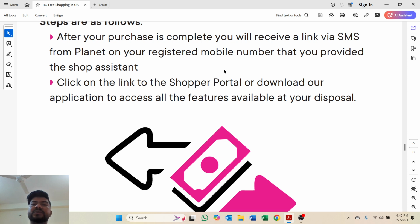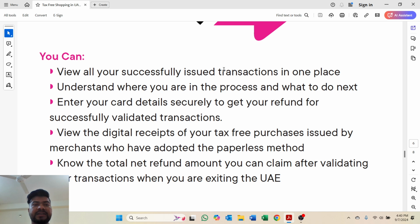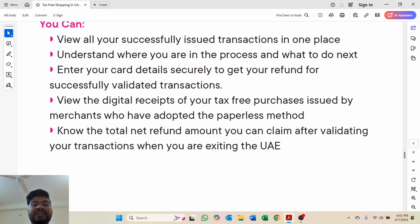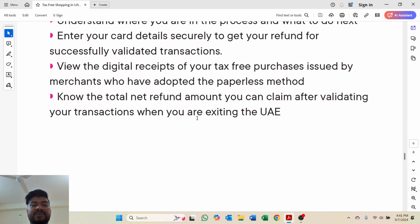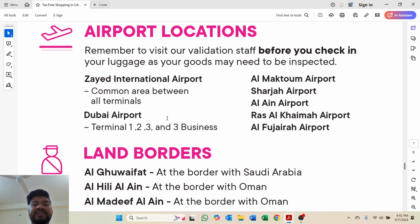Once through the link, you will be directed, so choose the option as per your suitability. Now here you can view all your successfully issued transactions in one place, understand where your process is and what to do next. You have to enter your card details securely to receive your refund for successfully validated transactions. You can also view the digital receipt of your tax-free purchases issued by the merchant who has adopted the paperless method. And you can also know the total net refund you can claim after validation of your transaction when you are exiting the UAE.